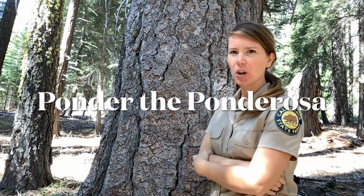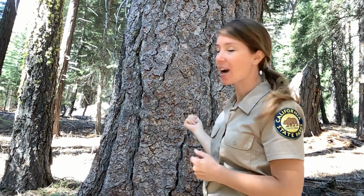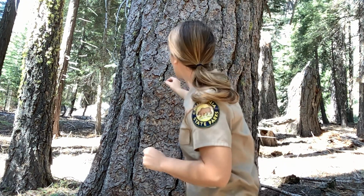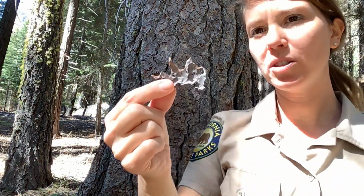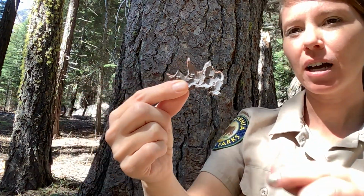All right, so just taking a moment, what are some defining features or some interesting things that you can see just taking a gander at the bark here? Yeah, so the bark is really textured, right? I'll show you a little piece closer up. The Ponderosa is known for having these jigsaw or puzzle piece like scales that can come off of the tree.